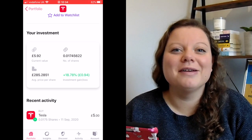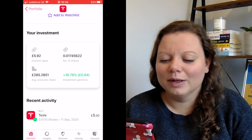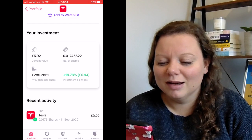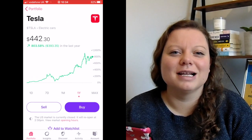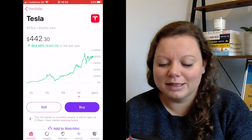So the good thing about this Freetrade portfolio is you can do fractional shares, because obviously I couldn't afford to just buy one of their shares. £285 would be a substantial sum of money, but I can put £5 in, and I really like that. My stocks and shares ISA is with Hargreaves Lansdown, and I can't do that with them at the moment, so I'm quite enjoying that process.